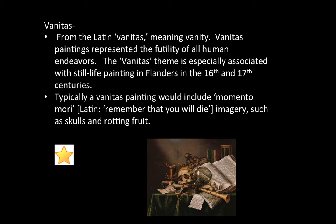A common theme during this time period was Vanitas, and Vanitas comes from the Latin vanitas, which means vanity. Vanitas paintings were meant to make the viewer reflect on the vanity of everyday life and the passing nature of time. A typical Vanitas painting would include memento mori imagery. Memento mori is another Latin phrase. It means remember that you will die. And imagery that is associated with Vanitas and memento mori includes skulls and rotting fruit and things that are broken.